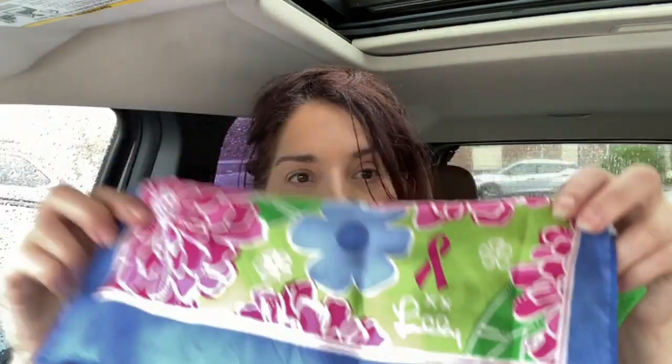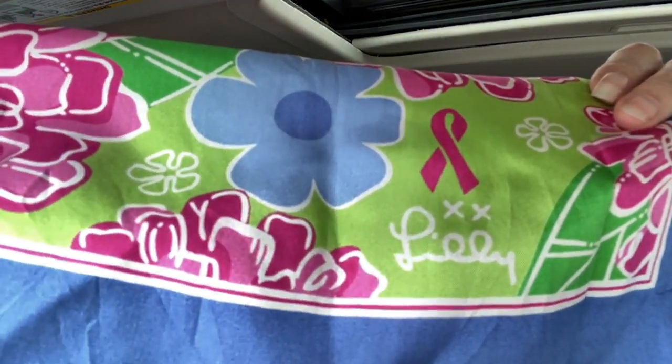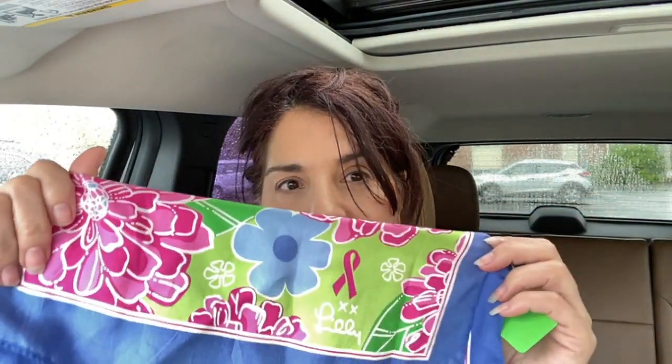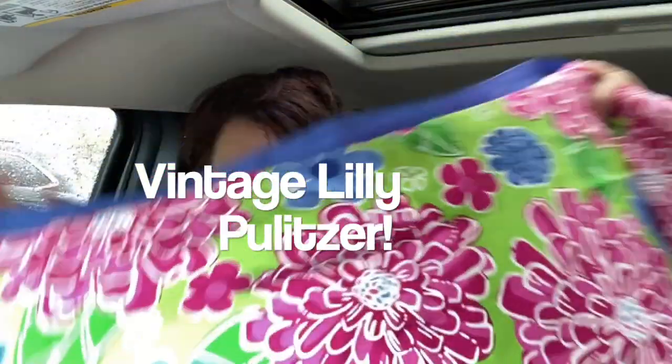This is a lily, and I didn't notice it, but it has the pink ribbon for cancer, right? And then it also has a Ford tag. Well, it's dated 2005. And it has a Ford tag. So pretty interesting there. Limited, right? But the reason I got it was because it was cute. I liked the pink mums. I like lily patterns. You know, I like silk lily patterns.